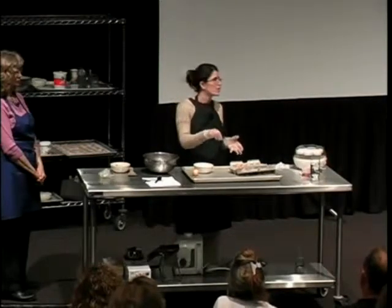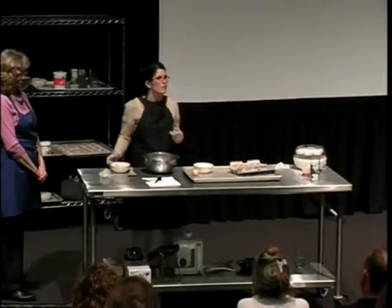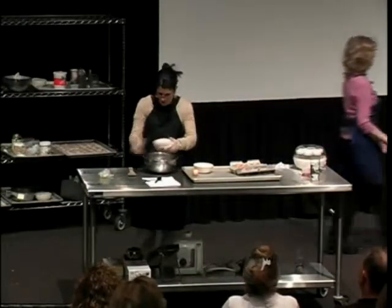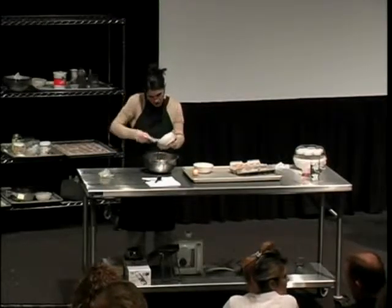Once you can poke a fork in there and it's fairly soft, you just scrape it out and then put it in a food processor with a little bit of the liquid from baking it, and then you end up with this really nice smooth texture for your squash. You'll add that.